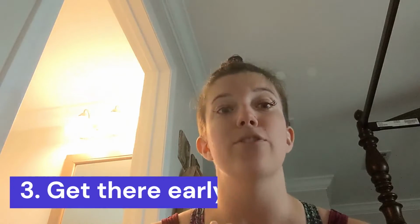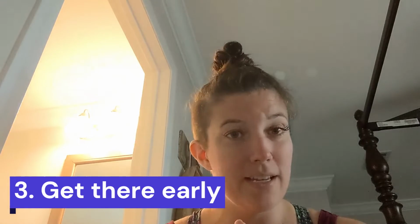Number 3, get there as early as you can. I personally try to cross as soon as the border opens, if that's at all possible for me. 7 o'clock in the morning, 8 o'clock in the morning. I've found that the people that are staffing the border crossings tend to be in a better mood, probably less stressed because there's not an enormous line with no end, and they're probably starting their shift for the day, I would imagine. So if you get there early, that can be a benefit. Now, it depends where you're coming from and how far you had to drive to get there. That may or may not be possible for you, but when possible, I would recommend going that route.